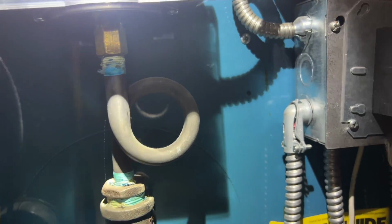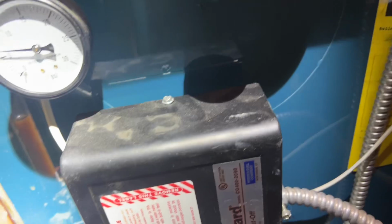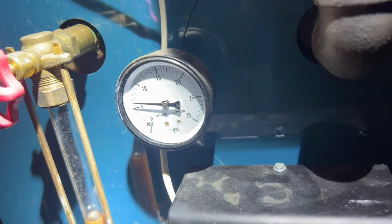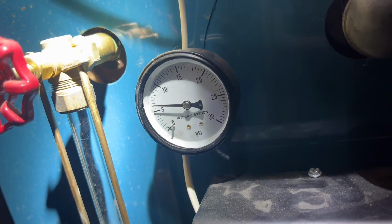Pigtail. Exactly. What is that box called right there sticking out? Transformer. Excellent. What is this thing called? The water cutoff. And the round thing? Pressure gauge. Excellent. Is it accurate? Seems about. What is it reading? It's reading around 7 psi.